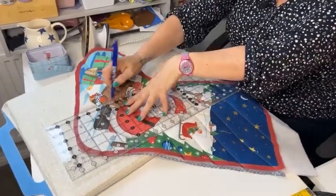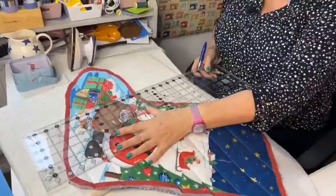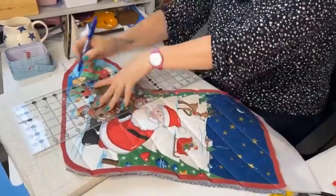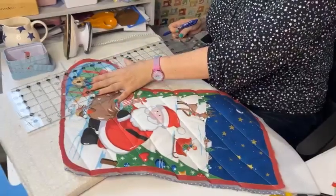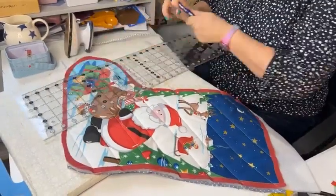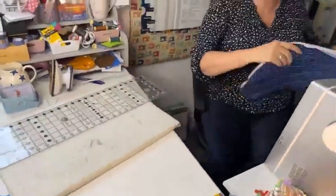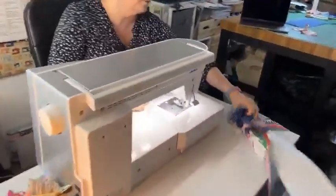But you don't have to be that precise either. I always think it's nice to just enjoy your sewing and not get too worried about your lines and things. Obviously, if you're sewing things that need to go together, then you need the accuracy. But for quilting, you can just have fun with it.